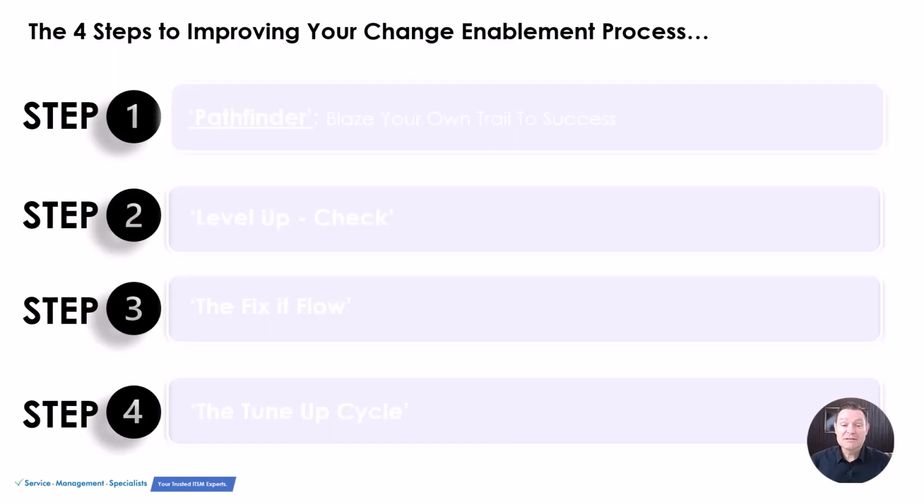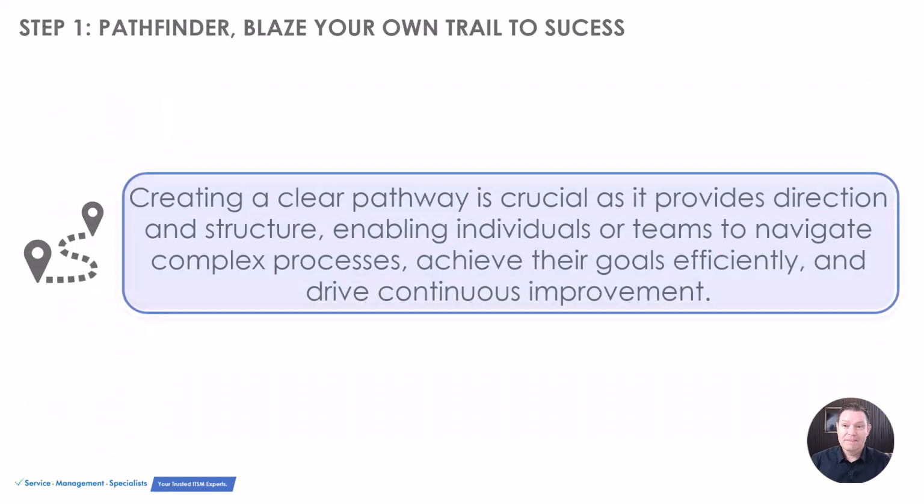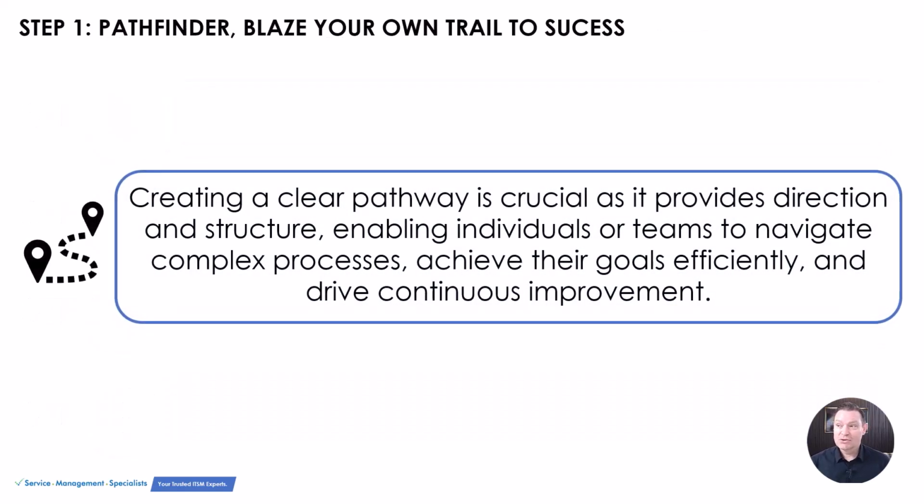So the 4 steps to improving your change enablement process. Step 1, Pathfinder. Blaze your own trail to success. Creating a clear pathway is crucial as it provides direction and structure, enabling individuals or teams to navigate complex processes, achieve their goals efficiently, and drive continuous improvement. Pathfinder really is all about establishing the foundational blocks for you to carry on and improve your change enablement process.